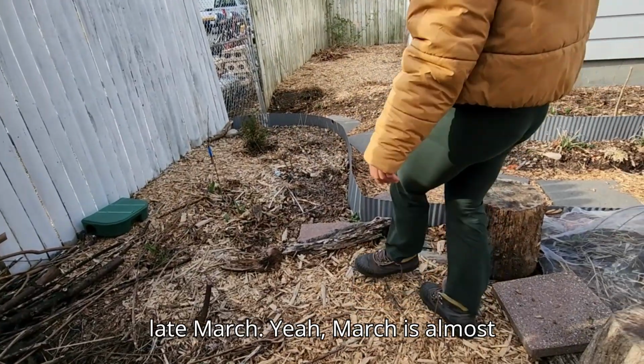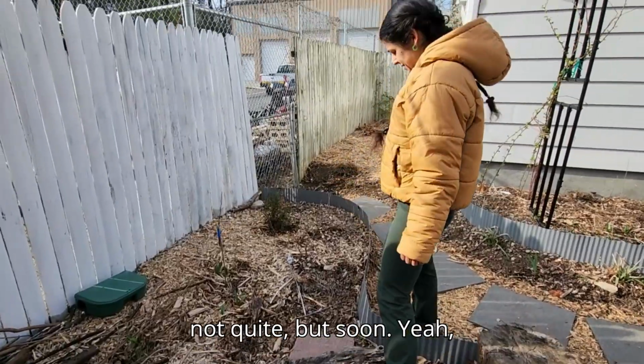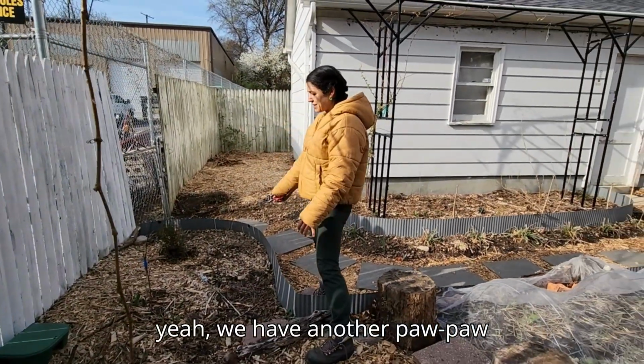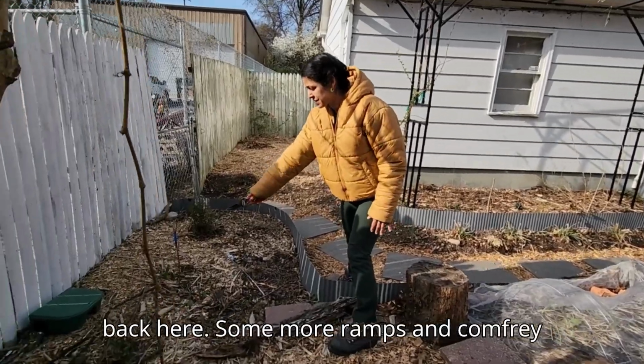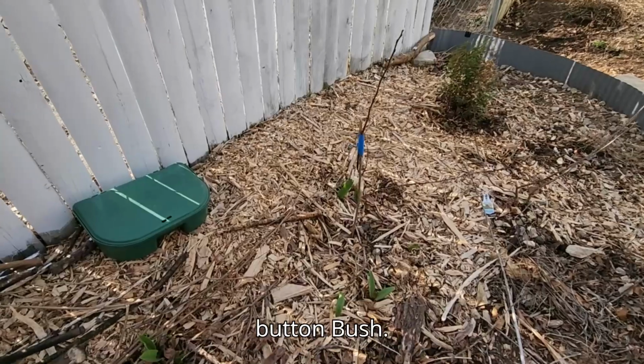Late March, yeah. March is almost, not quite, but soon. We have another pawpaw back here, some more ramps and comfrey here at the bottom. This is a button bush.